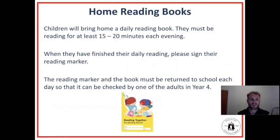Home reading books. So children will bring home a daily reading book. They must be reading for at least 15 to 20 minutes each evening. When they've finished the daily reading, please sign the book and have them return it the following day in school. The reading marker and the book must be returned so it can be checked by one of the adults in Year 4.